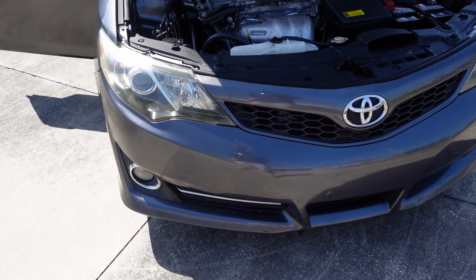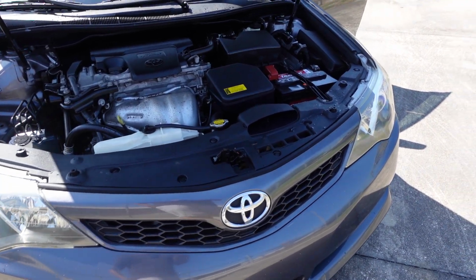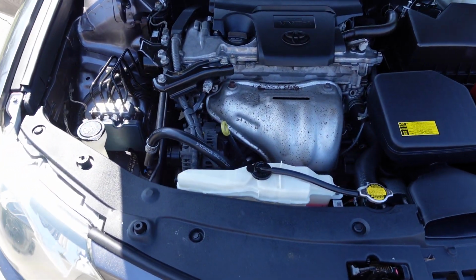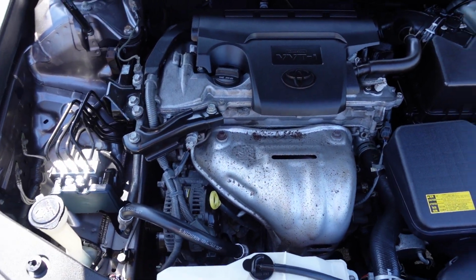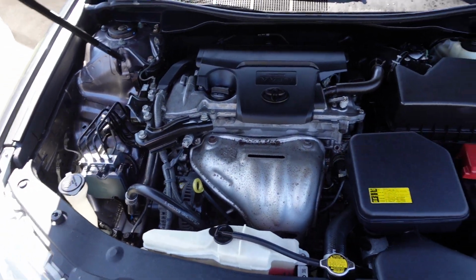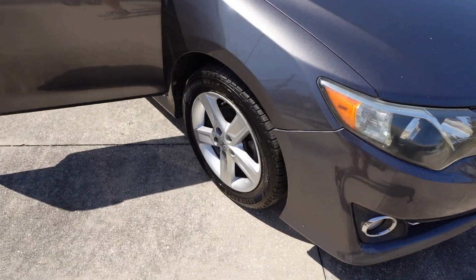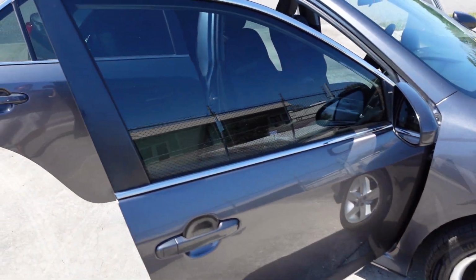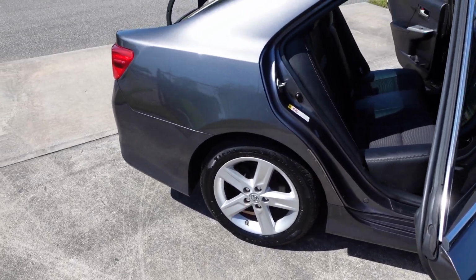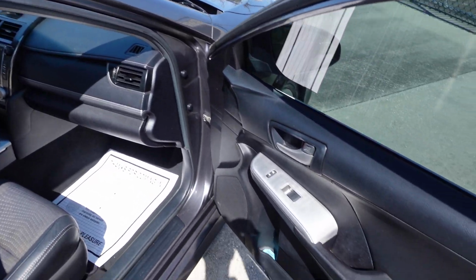A little bit of road chips on the very bottom of the front bumper, but comes with nice clean and clear black housing headlights for the Sport Edition, as well as fog lights, and those are automatic lights. Comes equipped with Toyota battery, the 2.5 4-cylinder, great engine, alloy wheels, 4-wheel disc brakes, keyless entry, and tinted windows on the outside. Have great tires on the rear as well. Paint's all in really good, clean condition.